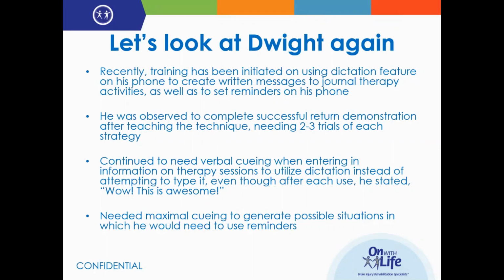And then afterwards needed frequent cueing to be able to initiate using that strategy. So you see that difficulty in switching tasks as well as cognitive flexibility. When we were having him journal his therapy sessions, he would do a great job opening up the notes application and finding the correct folder that he wanted to put his note into. But then the first thing he would do is try to type the note in, and we would have to say, no, you use that dictation feature.